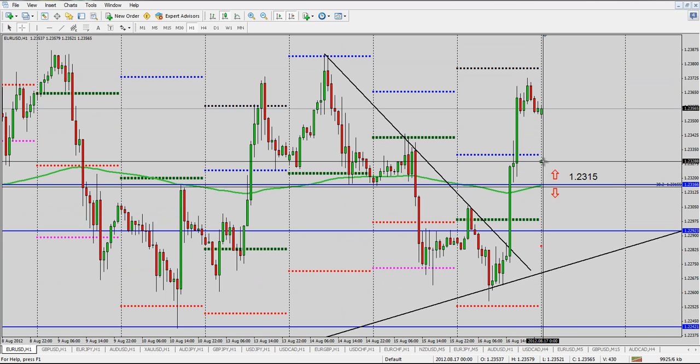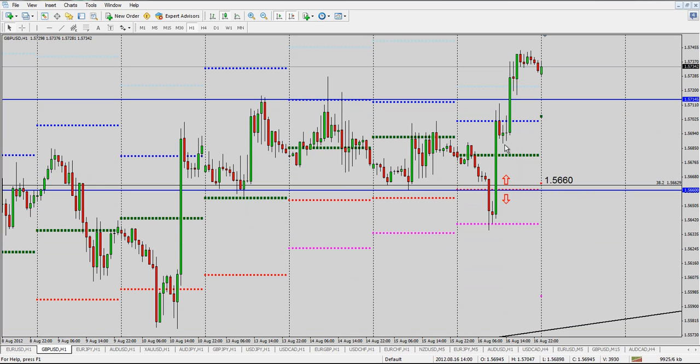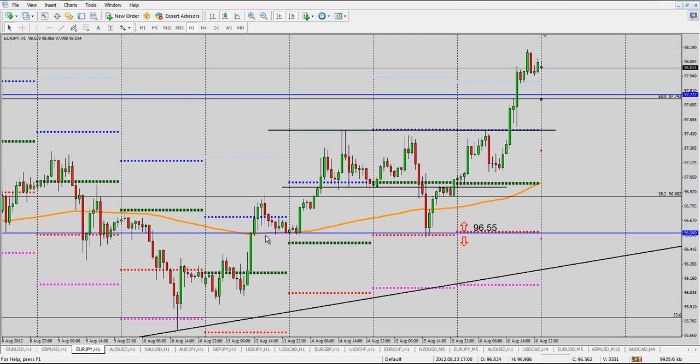Euro dollar, maybe just a little lower than the daily pivot, but buying off that daily pivot on the euro dollar. Pound dollar, buying off that pound dollar daily pivot right here, which is just a slight bit above 157.00. So again, I like a buy at about 157.00. This is about 157.05. Euro yen, same thing. I like a buy off this daily pivot.